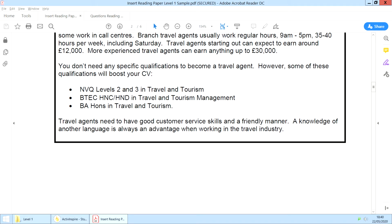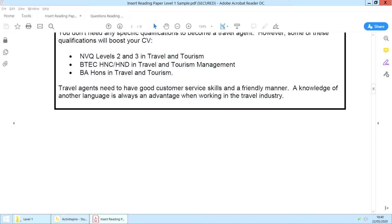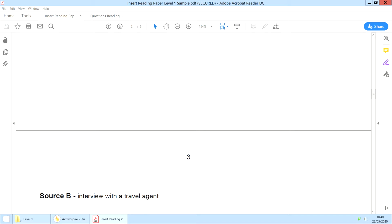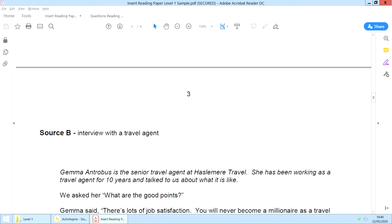Travel agents need to have good customer service skills and a friendly manner. A knowledge of another language is always an advantage when working in the travel industry. That's why we make you do German, French and Spanish at school, because we don't know if you're ever going to be a travel agent. And when you're abroad and you need to speak to people, yeah, it's good. It's a good thing to have a second language.